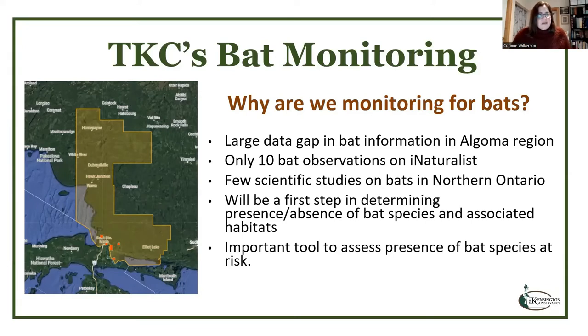I have a map here that's taken from iNaturalist. The outline here in yellow shows the Algoma region, and down here, these little red squares indicate where there are bat observations in iNaturalist. There are only 10 bat observations in iNaturalist. And if you're familiar with iNaturalist, it has thousands and thousands of observations of all different kinds of species. So bats are really, really underrepresented.